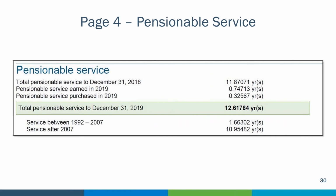Page 4 also shows the member's total pensionable service from their enrollment date to their employment end date. The first line is the total service at the beginning of the year. Line 2 is the amount of service earned in the current year. For members in their second year of EOM, the service in line 2 will be 0 as no service is accumulated during the EOM period.